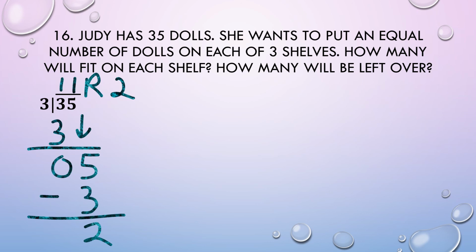So here's what the math would look like. So 35 dolls, putting them on 3 shelves. That means she gets 11 dolls on the shelves, and then she has 2 left over.